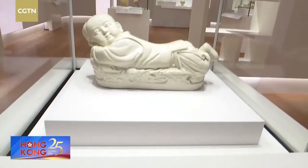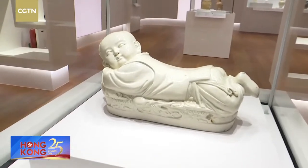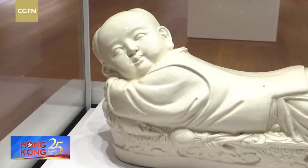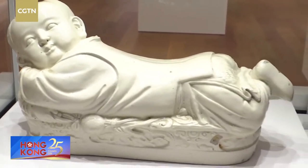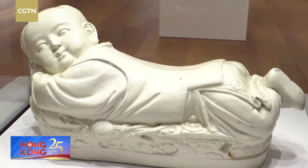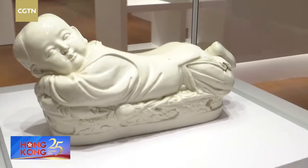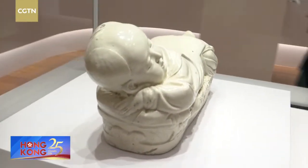It was produced by the Ding Kilns, one of the five famous kilns of the Song Dynasty, and it is an extremely rare example of its kind, with only one comparable example in the collections of the Palace Museum in Taipei. And the Qianlong Emperor of the Qing Dynasty also collected several Ding ware headrests, possibly including this one, for which he composed more than 10 poems.